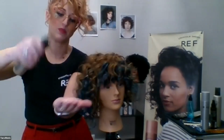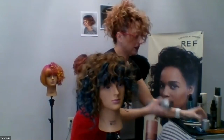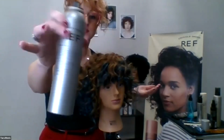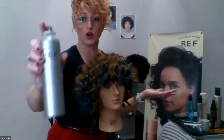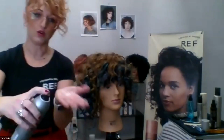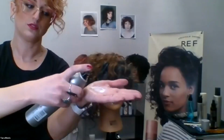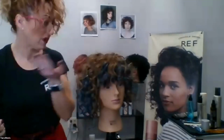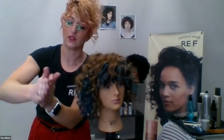So let's finish her up. We're going to talk more product. I like to work with the spray wax, right? Your hold of a 4, shine of a 3, and volume of a 4. I prefer to spray it in my palm. So I'm going to add it in to my Curl Power and cocktail those together in my hand.